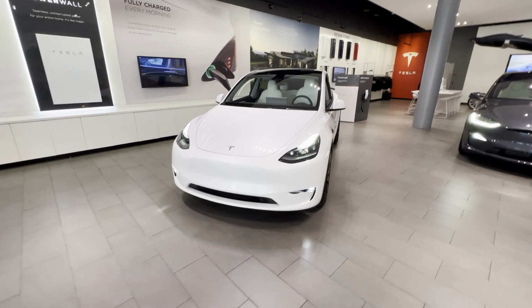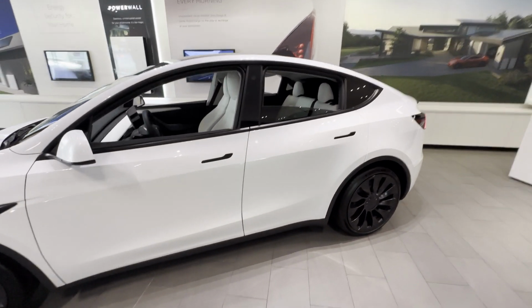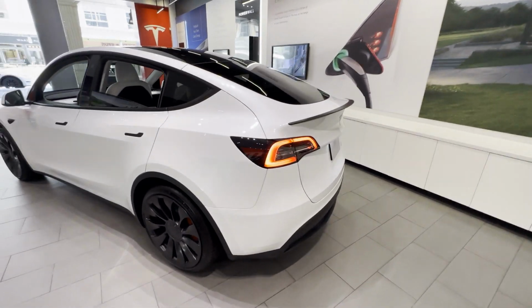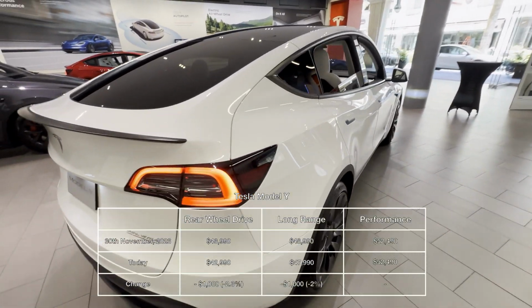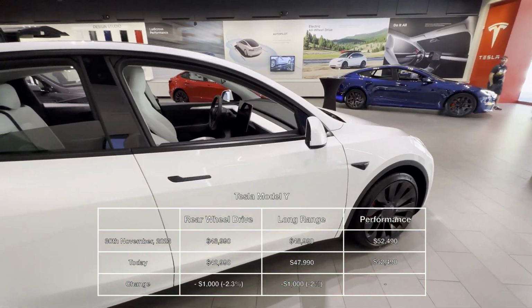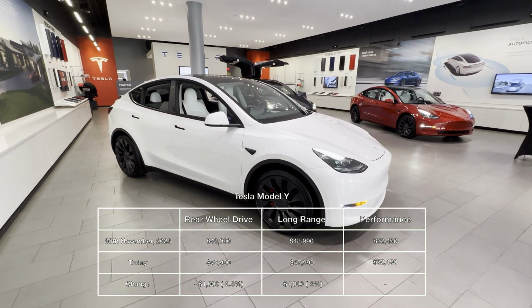The Tesla Model Y has the same three models on offer as in our last video at November end: the Model Y rear-wheel drive, the dual motor long range, and the dual motor performance. The prices of the Model Y rear-wheel drive and the Model Y dual motor long range have each been reduced by $1,000, or roughly 2.3% and 2% respectively. These are valid till Feb 29th and are expected to be reinstated back to the original price on March 1.